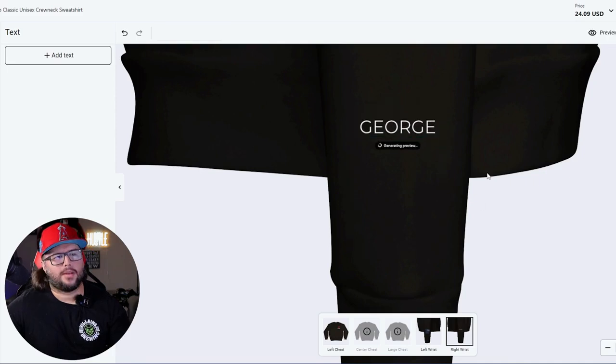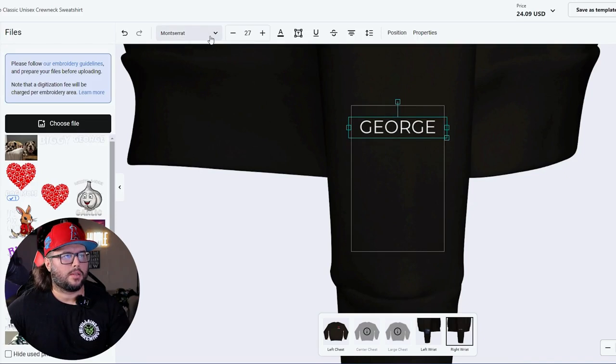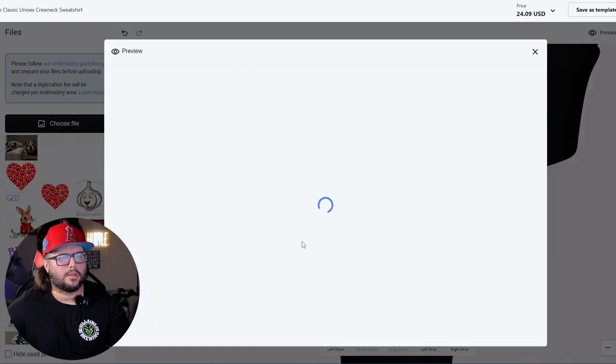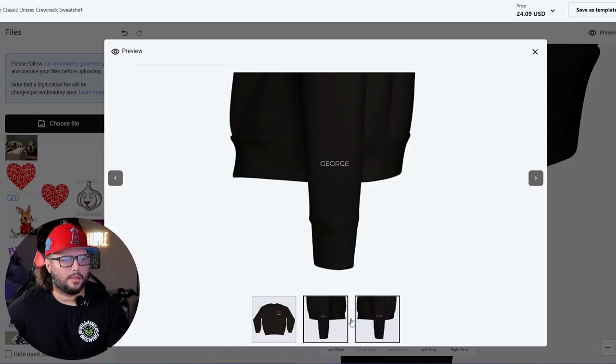Okay, it's generated the image, and I can also change the font too. I can change the font right here, which is really cool. I can do any of that stuff. And then if I take a look at the preview of it, to give you a bigger view of it, an insight of it: Dog mom, Biggie, George. Okay, this is really cool.